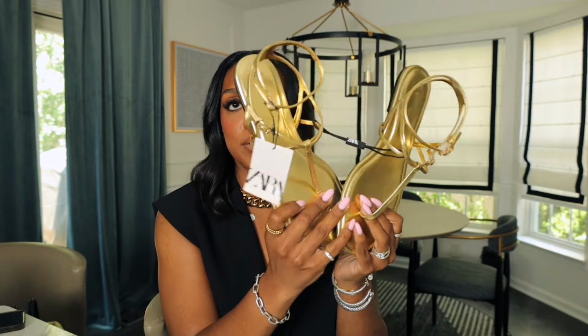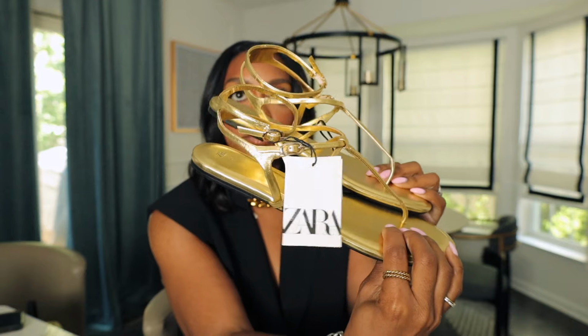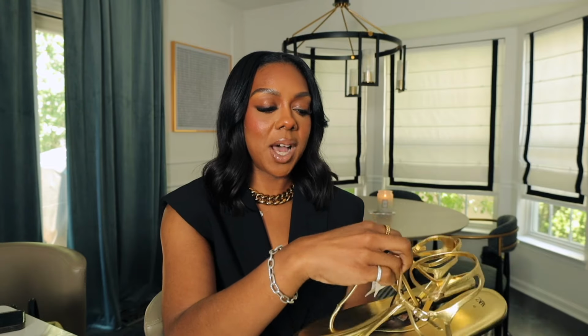The next pair is just a very basic pair of gold sandals. These are from Zara. I had been into chunky sandals and noticed I didn't have any just flat, regular thong sandals. My husband and I are going on vacation in the fall.